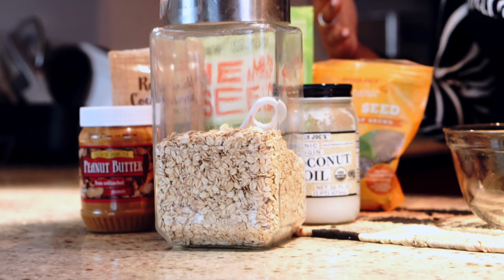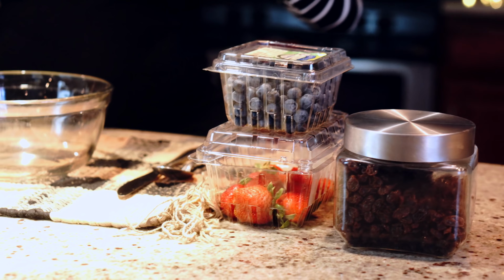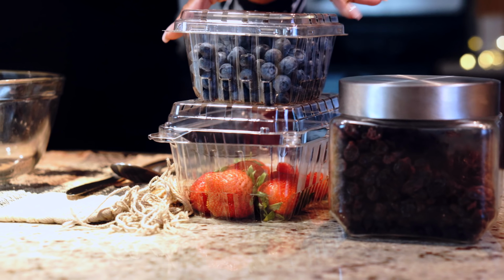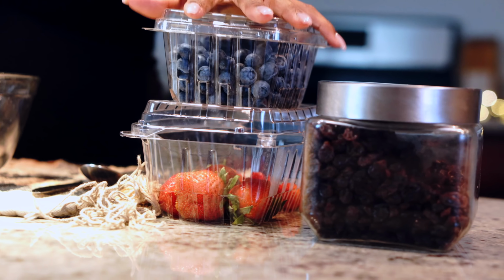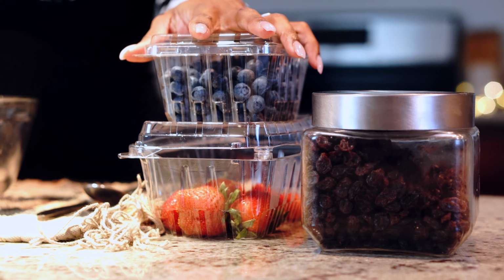It helps to keep us fuller for longer periods of time. It has natural properties to clean out the digestive system. And when you incorporate vitamin C along with the oats, it helps to enhance those properties. The vitamin C I get from the berries, which are the strawberries and blueberries, both rich in vitamin C. And they are also high in antioxidants.